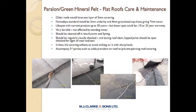Paralon, or a green mineral felt roof, is a much thicker covering, and it's probably easier to maintain as well, in that it's not as sensitive to water ponding. It's actually okay to have water ponding on the felt roofs or the Paralon roofs. It gives a 7 mil cover with an underlay on it, which is a good, hefty, thick covering. So for walking on or anything, the chances are you're not going to damage it. Again, the roof should be cleaned off in late autumn and spring.